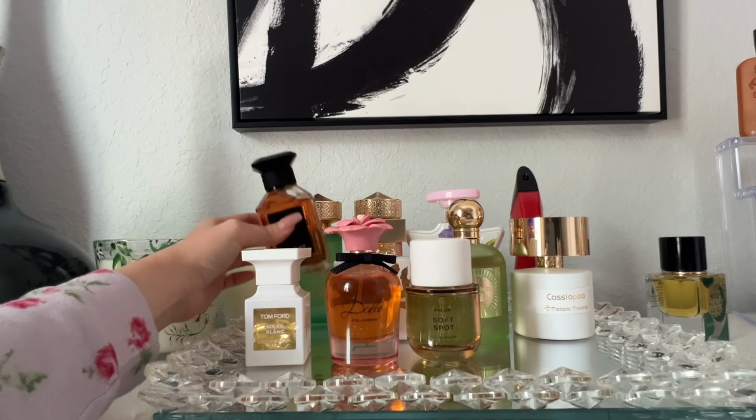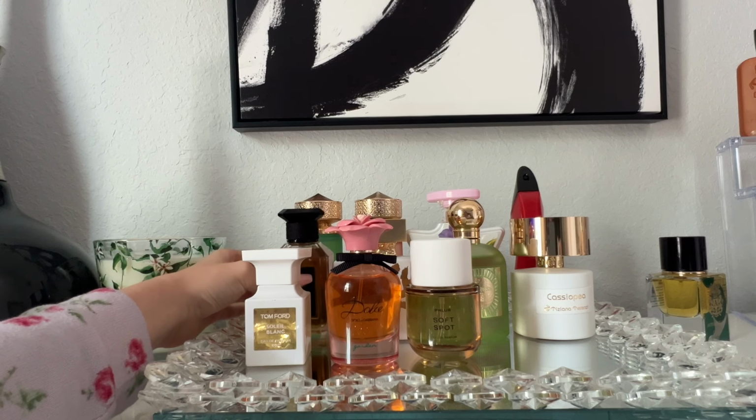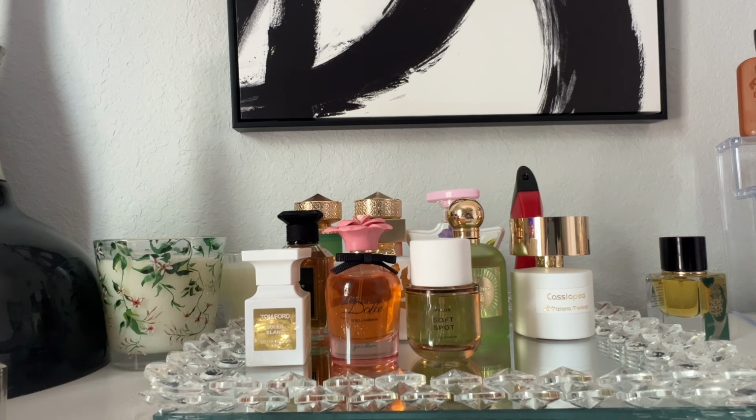but I cannot wait to wear it. I'm gonna put it back here because it is a little taller, and I think it's beautifully crafted. It's gonna shine in the fall and winter, but because I did just get it, I cannot help myself. I have to wear it a few times and get familiar with it.